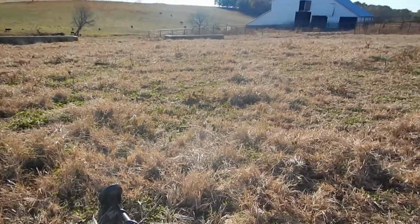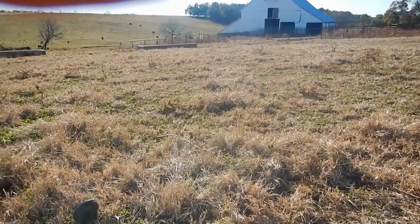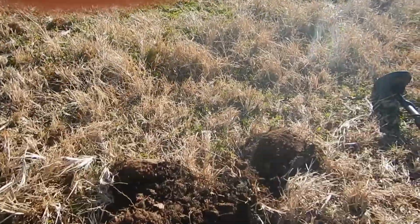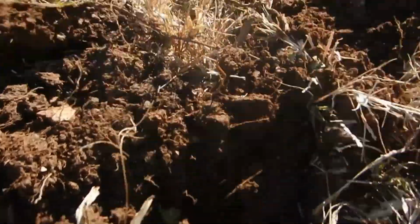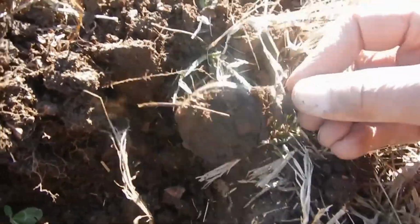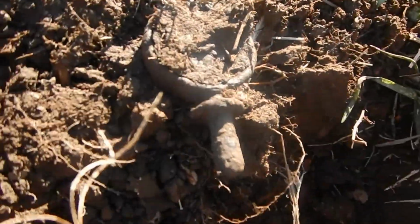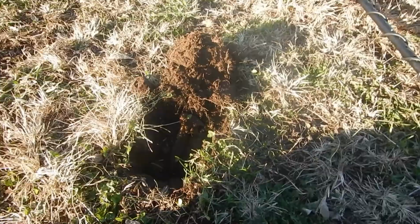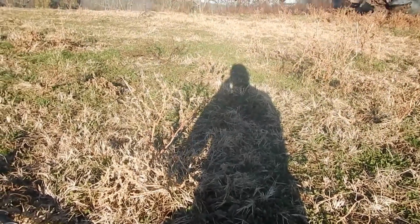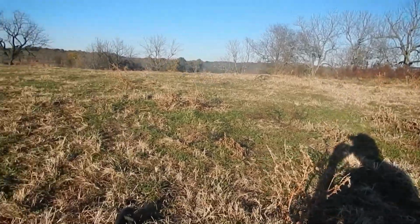Well, I am working my way here to the back. This is where Lance and I seem to have had some pretty good luck finding some good relics. I'm going to work around here for just a little while. I am starting to dig these iffy signals, and this is my iffy signal. Looks like a range guide. That's exactly what that is. I look good with all my others. Shadows are getting a little long. Working my way back around the front of the house to the truck, and probably going to call it a day.